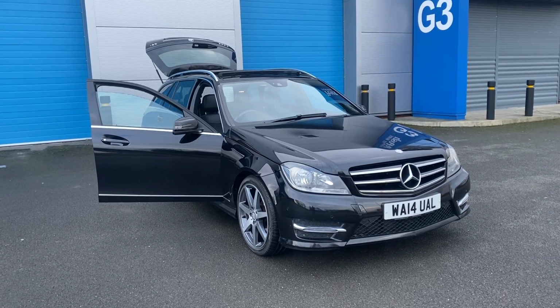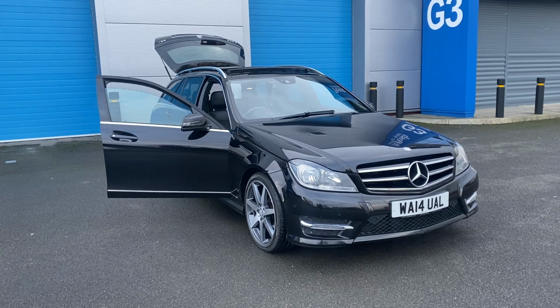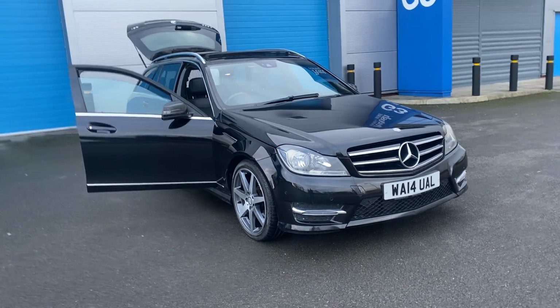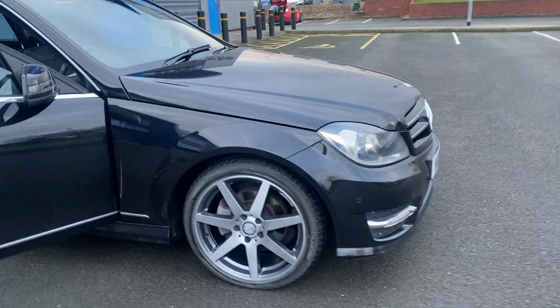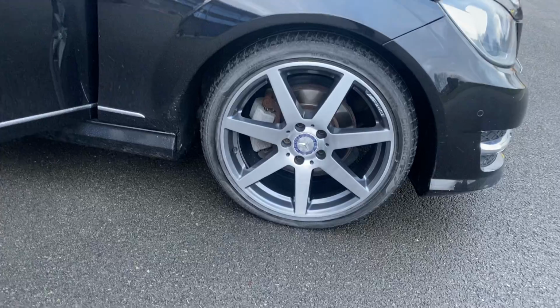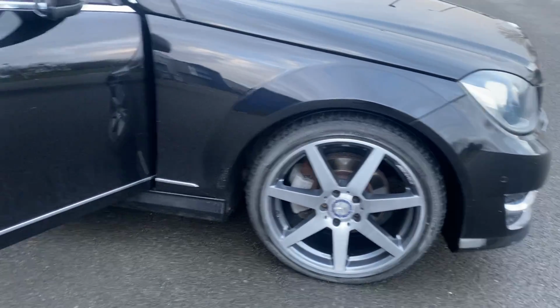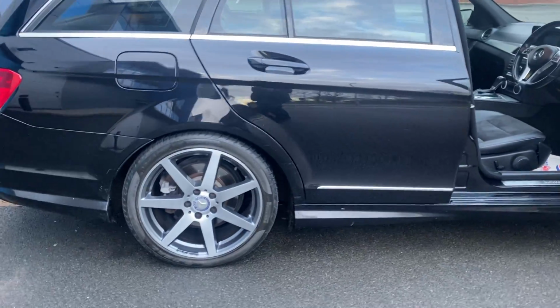We've just acquired this Mercedes C250 diesel sport premium package. Absolutely superb condition with lots of extras on it. Comes with front and rear park distance control. Alloy wheels are AMG style, absolutely stunning, in immaculate condition, unmarked. All Pirelli tyres all round.